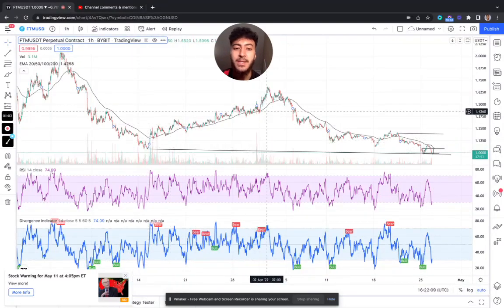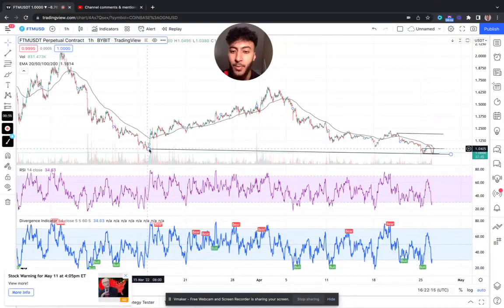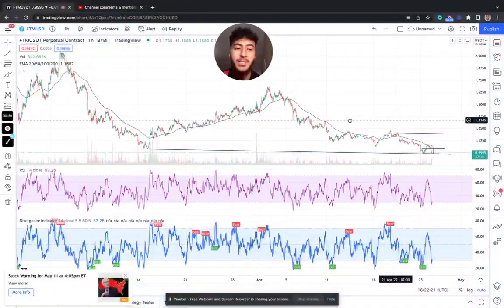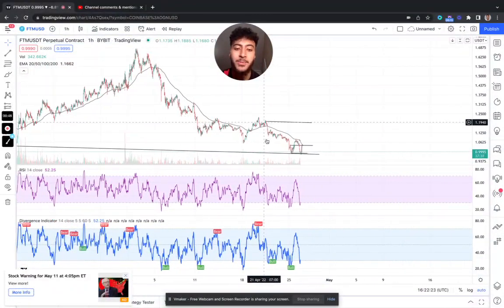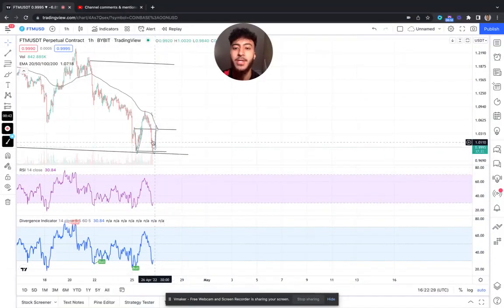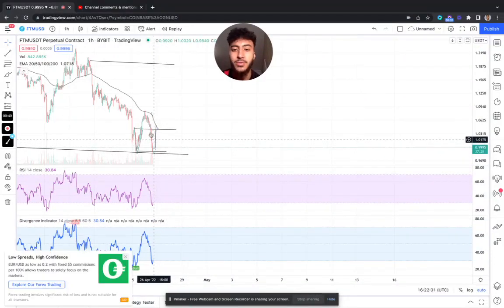We saw this big gap up, and then now it's coming back to the same levels. No coincidence or anything, but we are seeing here a double bottom. Could this happen again? Hopefully it does, but it will be difficult, like I stated, since Bitcoin is down right now. If we could see Bitcoin rallying up in the next coming hours, then this could be a great indication for FTM for price to continue to the upside.